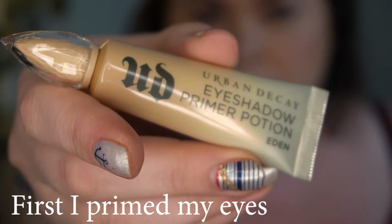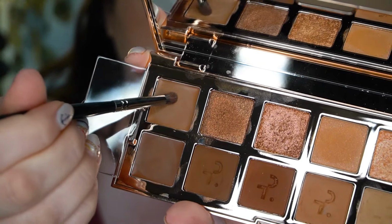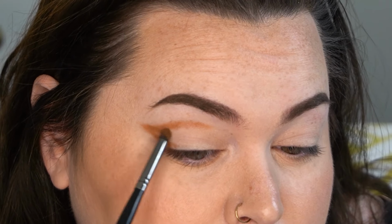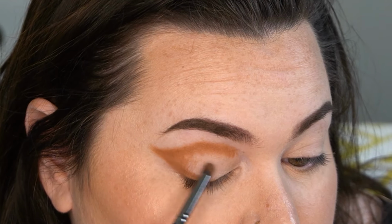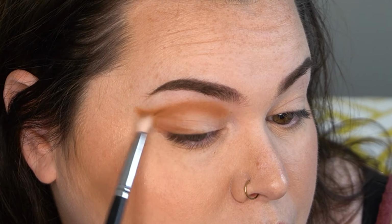So I started off with the lighter shade, which is on the top for the cream, and I used a small defining brush to map out almost like a cut crease. I just wanted to create some definition in a nice bold wing kind of shape, and a little bit goes a long way when it comes to these creams. They are super pigmented, amazingly easy to blend.